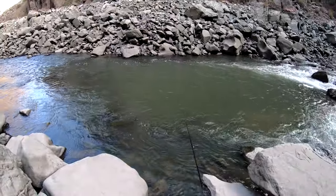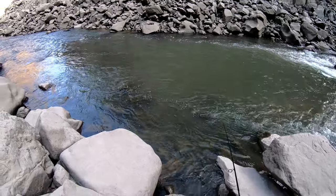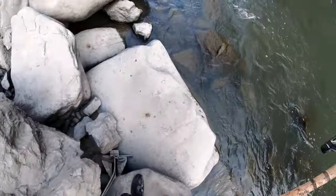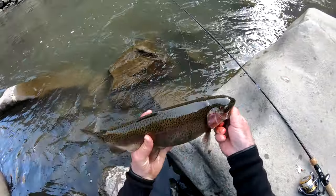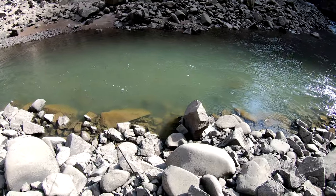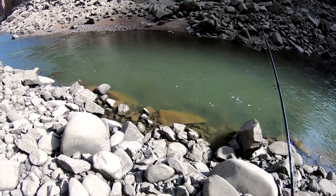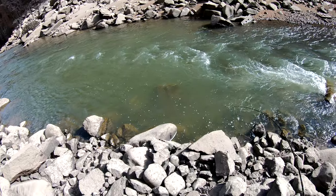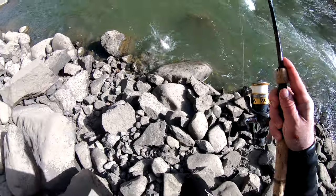Kokanee salmon. Also known as a landlocked sockeye. All right. All the way across. Oh, that's a biggie. There we go. Another big fat female rainbow. She's probably 16, 17 inches. I think that was my 24-incher. Yeah, there we go. It's a big one. That's a nice fish.